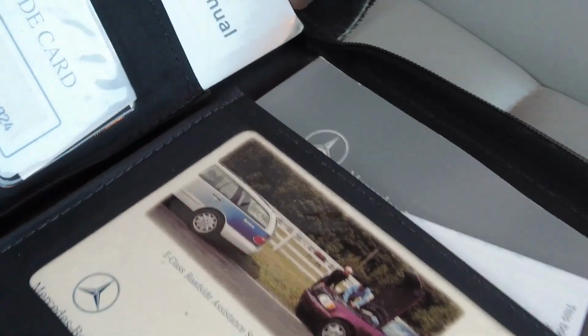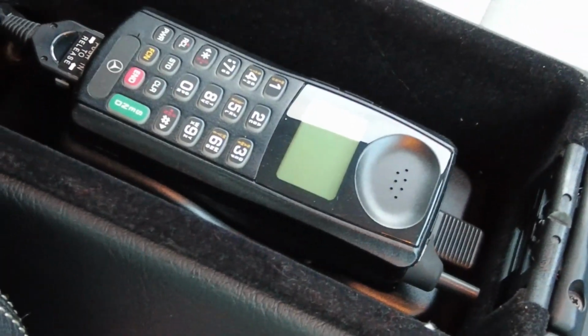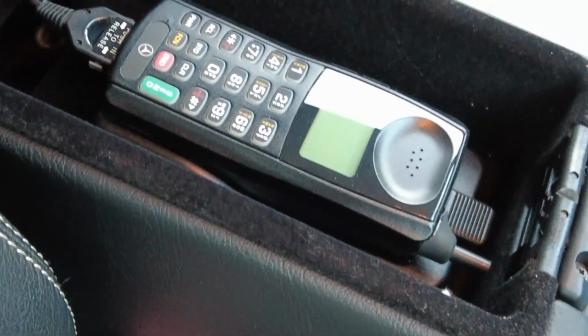And we have the original book. Let's open this up. So we have all the little goodies for you. The radio code, the original selling dealer, the owner's manual, the tire guide, all the maintenance books, and the dealer directory, and a few other goodies, phone book, everything. So you got it all. And it even comes with a phone, which I'm not sure, even in the case of emergency, if you can use it. Hopefully you don't have to.